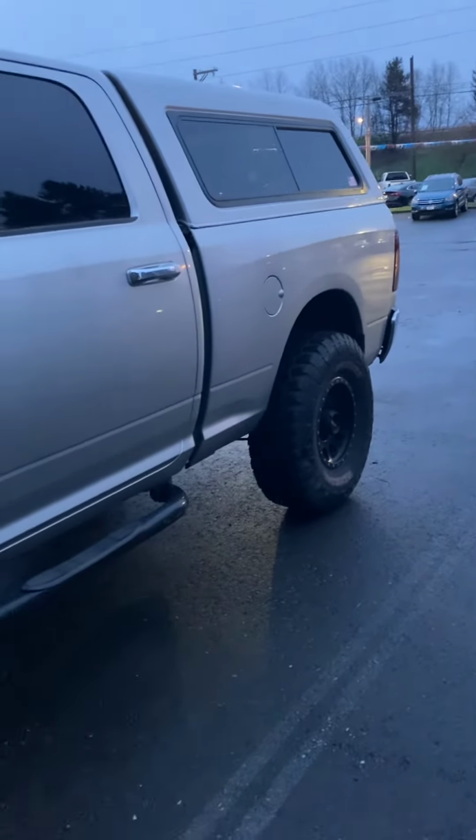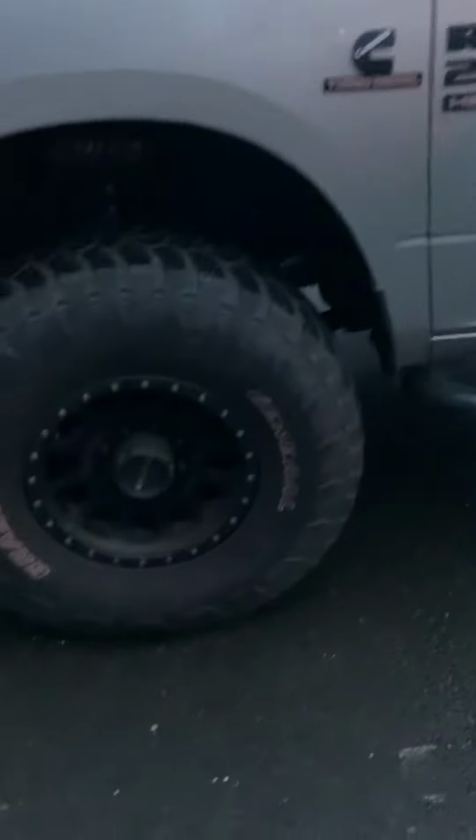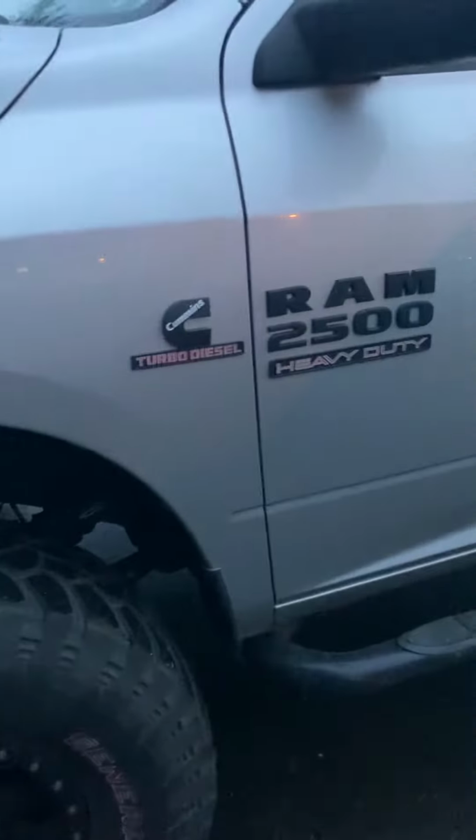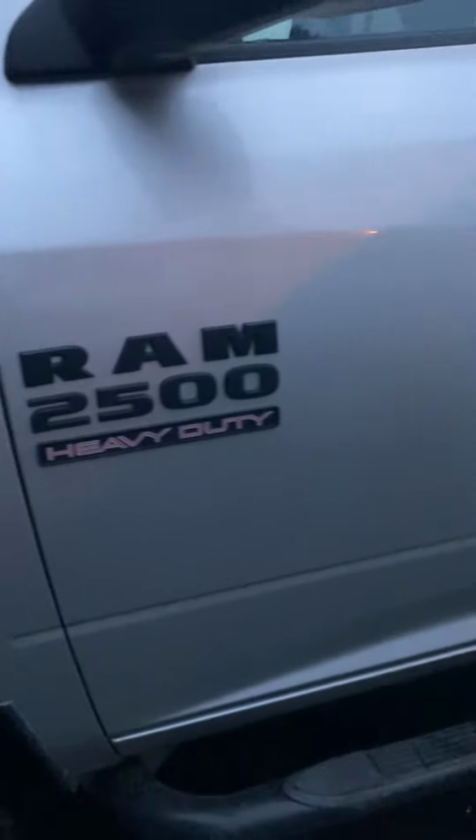Sometimes we take them off because they're junk. This one's nice. Nice tires. Those are beadlock wheels. And it's got, you can't see it, but it's got a Fox suspension on it. Super nice. 6.7 heavy duty.